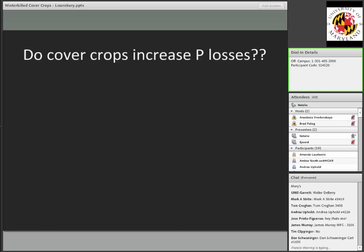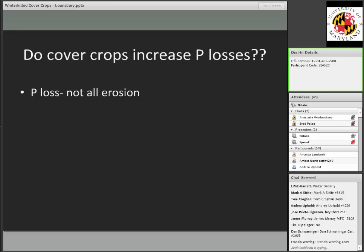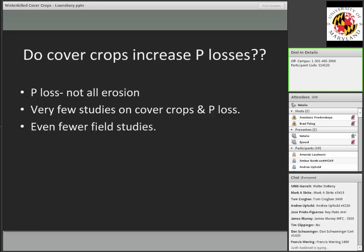So, you all know phosphorus loss is not all from erosion and runoff, as was the long ago held belief. There's definitely the possibility for loss from leaching. But there are very few studies on cover crops and phosphorus loss. And most of those studies are greenhouse studies. They're not field studies. And so it's hard to draw conclusions from them about what would actually happen in a field situation.